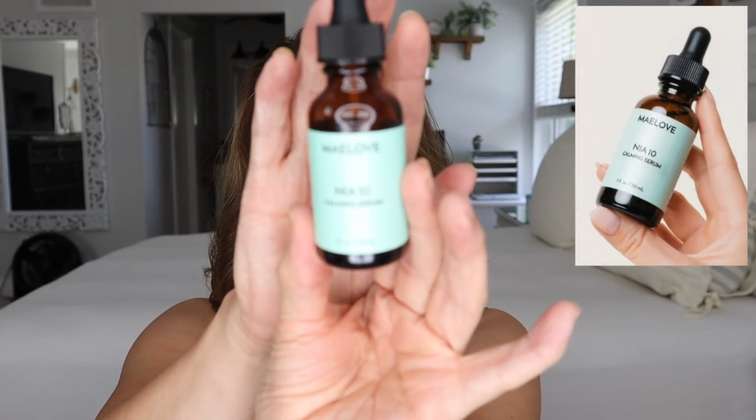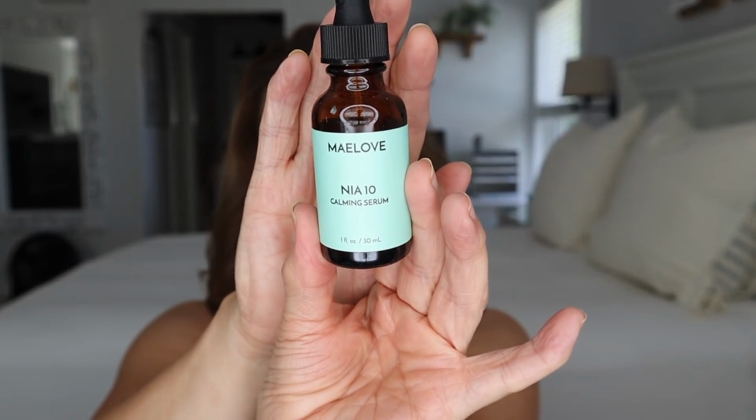And my last one is Nia 10 Calming Serum. And this is another one that I think is really good for those of us who have sensitive skin. I have rosacea. And this is formulated with niacinamide and zinc along with other soothing ingredients and powerful antioxidants. So the three of these together are like a wonderful little powerhouse, and I can't wait to purchase these again.